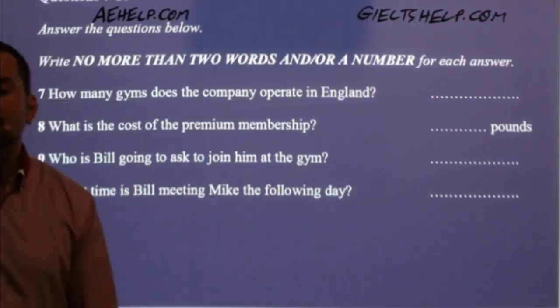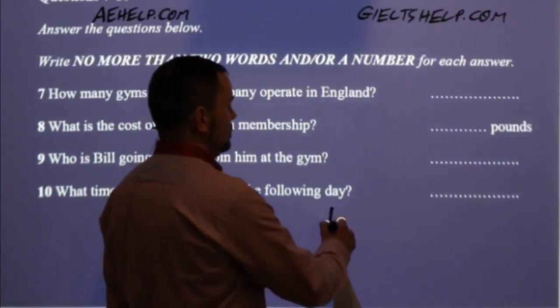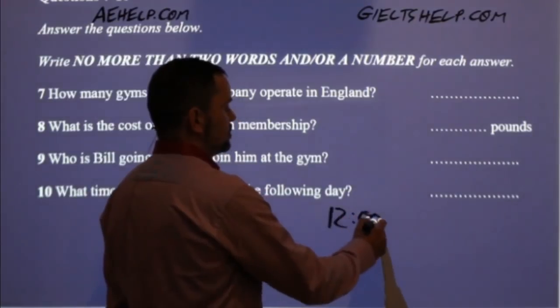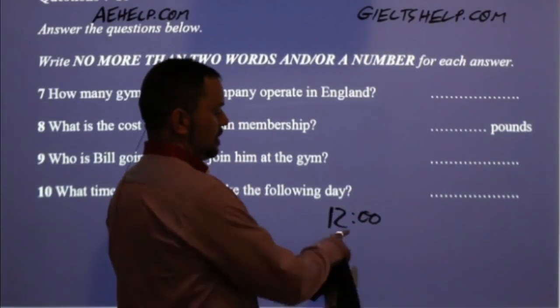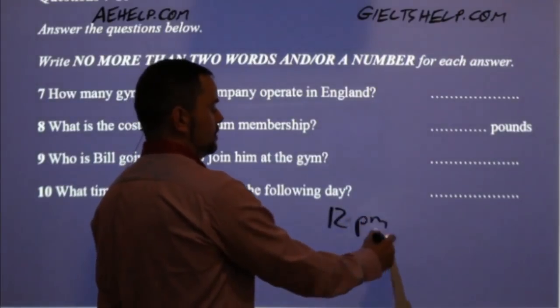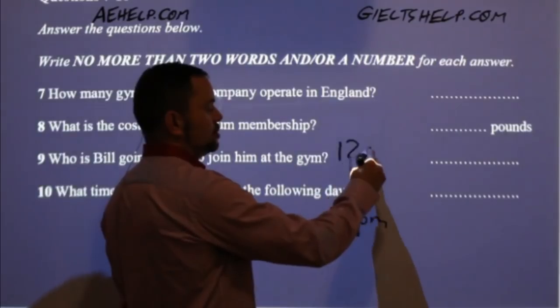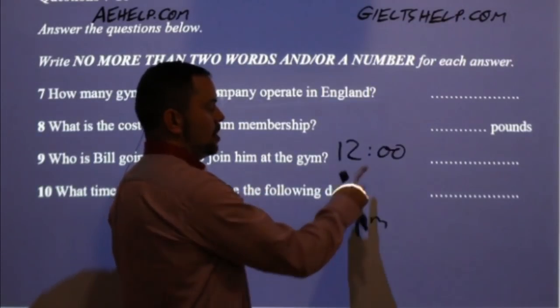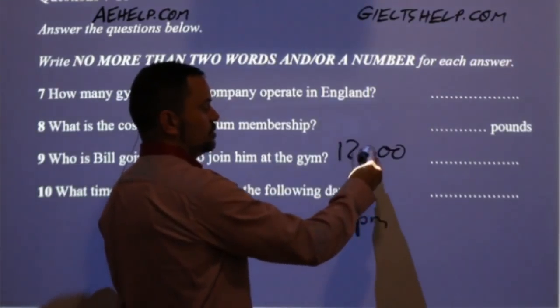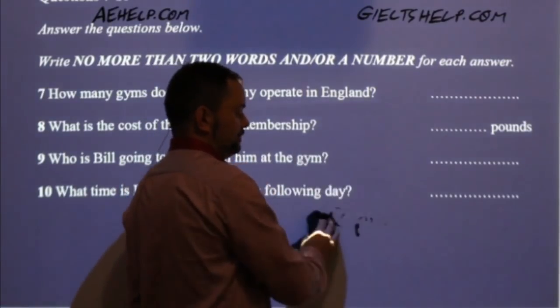Okay. John, you can just write 12 p.m. You don't need to write 12 with the zeros like that. You don't need the colon 0. You can just write 12, but you need to include p.m. Okay. When you're writing time, students, it is better to use the colons and not just the dot. Okay, but use the colon. All right. That's the standard way in English.